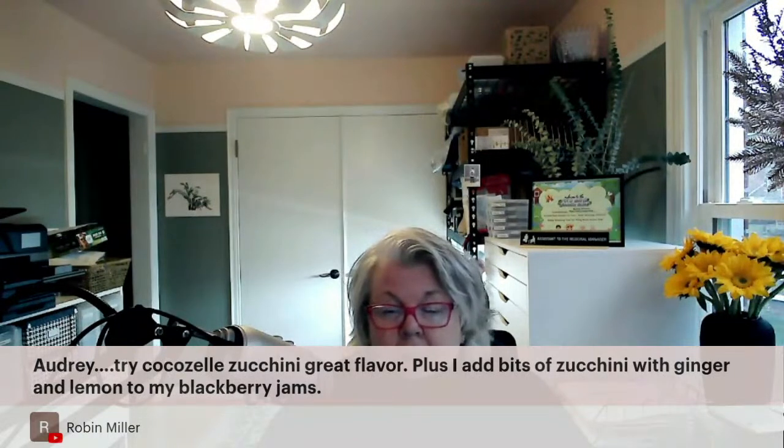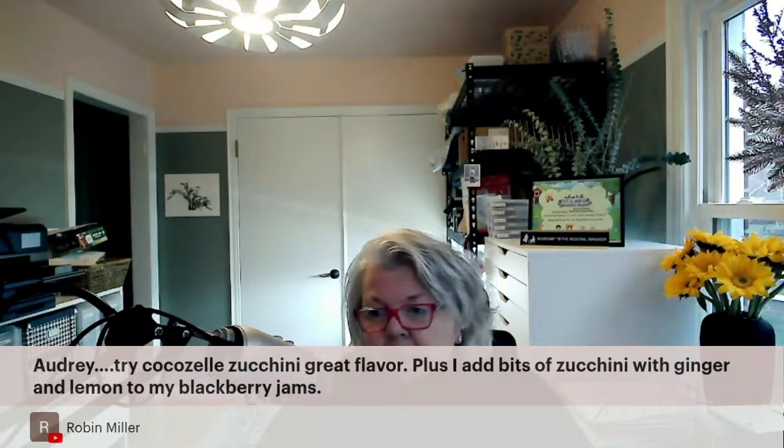Ginger and lemon to my blackberry jams. Well, I am a newbie in the jam world. I think maybe a lot of us, when our kids were little, go strawberry picking, blueberry picking, whatever. You come home, you make some jam. So my jams were all very plain jam. I don't want to make plain jams anymore. So I'm trying to up the whole jam game. If I'm going to make it, I want it to be something interesting.